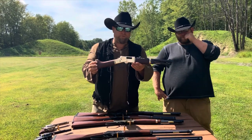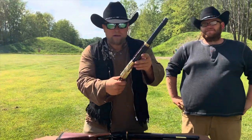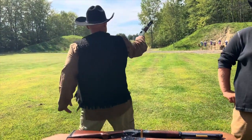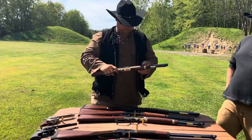Underneath that we have, and I'm going to let PJ tell us this one, the Mare's Leg, 44 Magnum. Look at this bad boy, a little shorty with an octagon barrel. And this thing right here, and that's how they'd shoot that one. We're going to show you the demonstration of that one coming up.